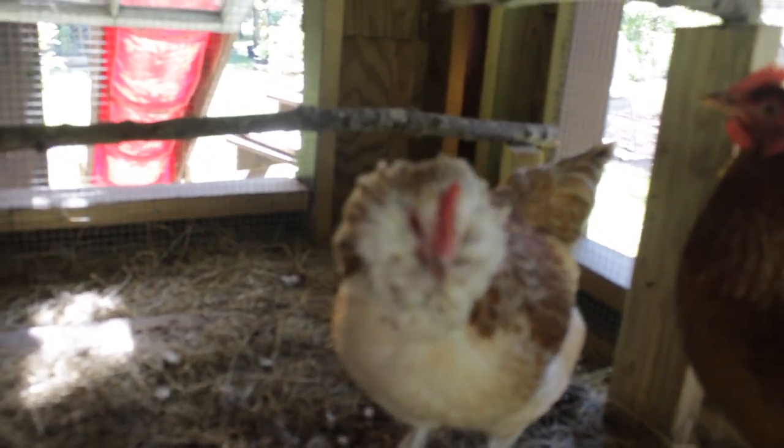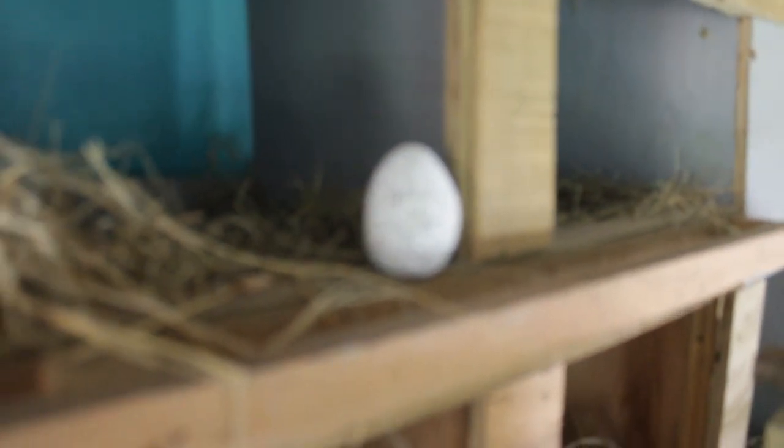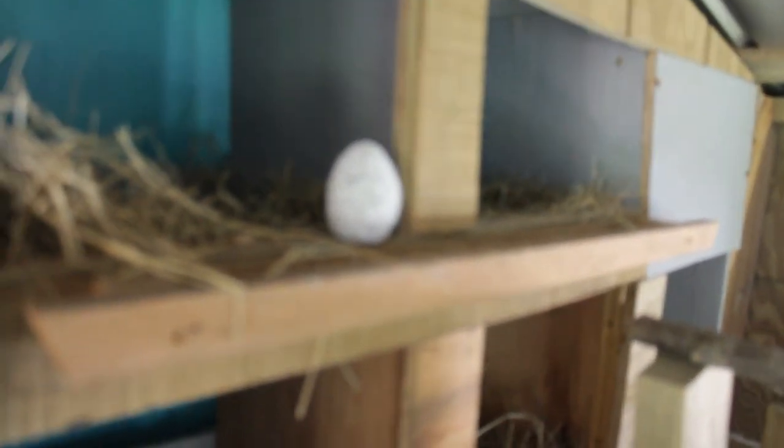And so as you can see here, I've got 5 nesting boxes, 2 up top, and I did put this here. This is just an Easter decoration that I found on clearance at Walmart, and some people put fake eggs in there to kind of inspire.